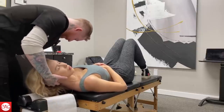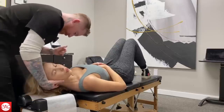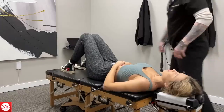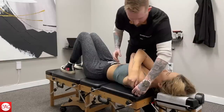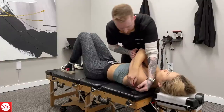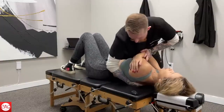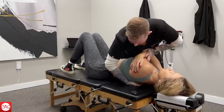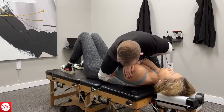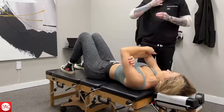Okay, nice and easy. Good. Okay, doing good so far? Mm-hmm. Okay, let's scoot you down a little bit here. Stronger than the first one. Yeah, and you're a little bit more restricted on that left side. Come in here. Good. Loose shoulders, there you go. There we go. How are we doing? Good.